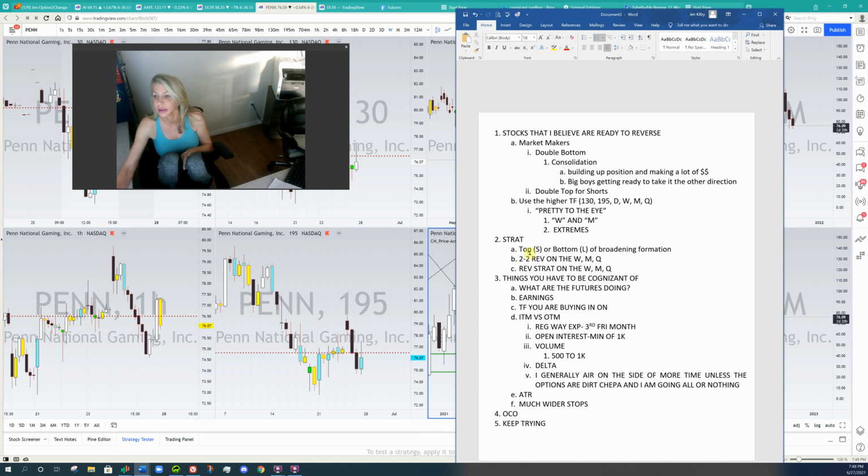So the STRAT, again, like I mentioned, top or the bottom of the broadening formation. I like 2-2 reversals, 3-1 reversals. I like REV strats on the weekly, monthly, quarterly.